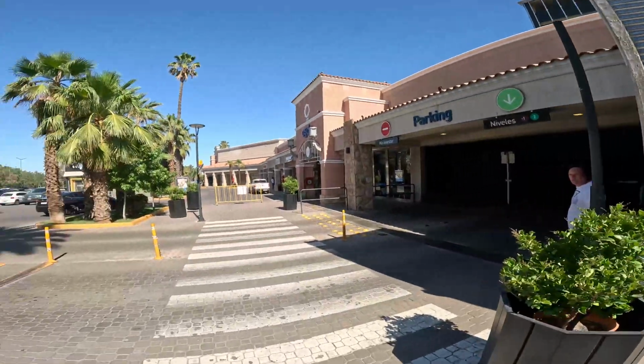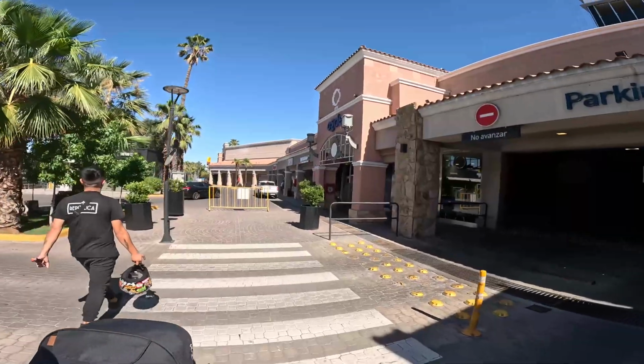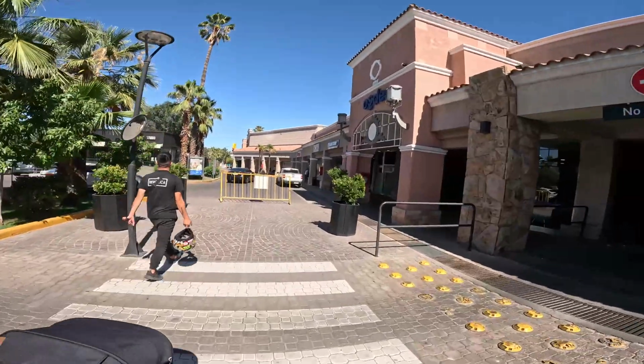All right, so that's going to wrap it up for the mall. I couldn't tape anymore because security said there's no filming inside of the mall, so I had to stop filming. But you guys kind of got the idea of what's there. There's a few more stores outside here, but nothing major. Pharmacy, a couple other shops like a toy store and stuff. Other than that, everything's inside.